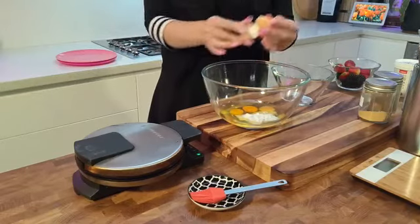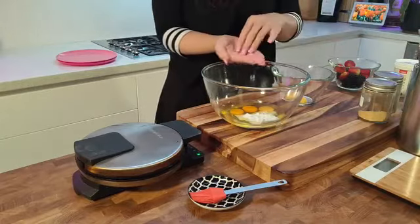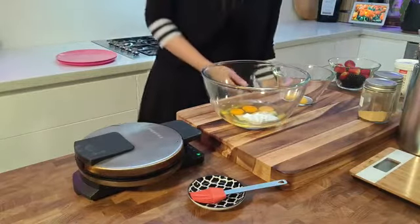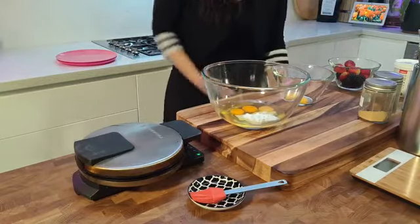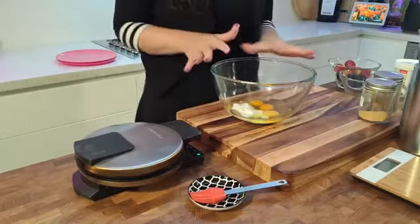You can also, some people break the egg into their hand and let the yolk slip through their fingers. Obviously that's another way, but the way I just showed you is probably the cleanest and most efficient way that I've found so far. So those ingredients are in there.